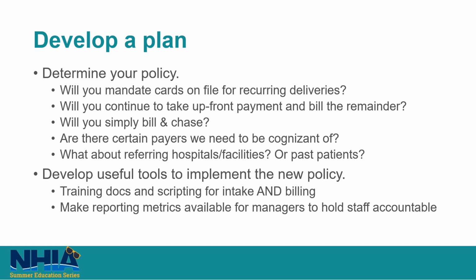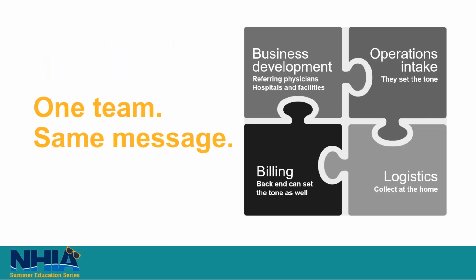Developing a plan, right? Determine your policy and useful tools. We are one team and we all have the same message. And the same message is that we all work together, like this puzzle piece on the screen, right? It's no longer business dev over here and ops over here, billing and logistics over here. We have to all work together.